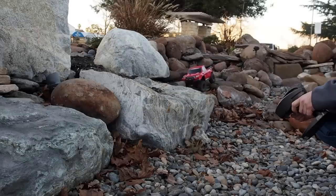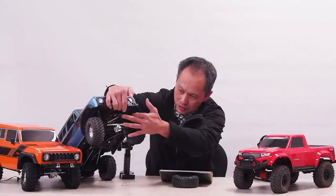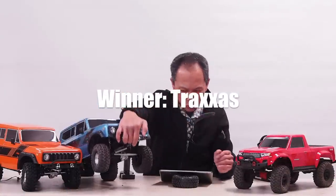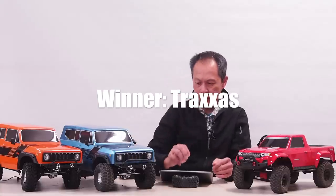The other thing is the layout. The servo is right there, right by the bumper. If you don't run a bumper, you're gonna hit your servo. Or as soon as a rock clears the bumper, it's gonna hit your servo. Whew, that could be serious.